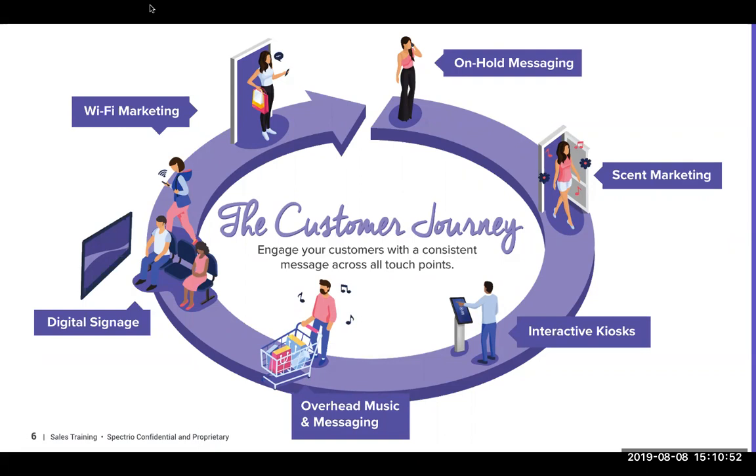Digital signage is certainly at the core of our business today. We own a number of intellectual properties that we've acquired through the years. We'll talk about the product that we have available through Vendasta.